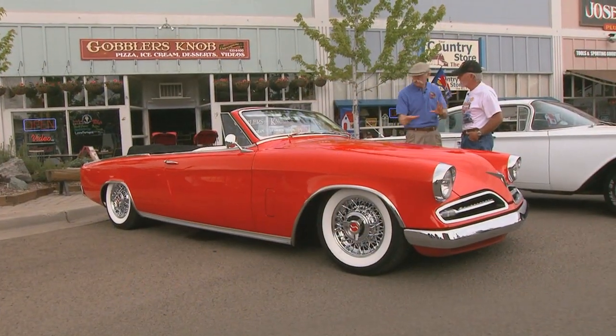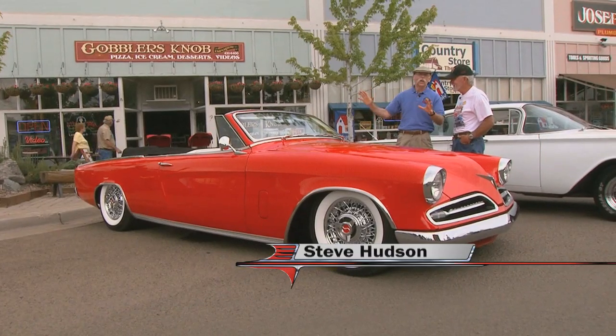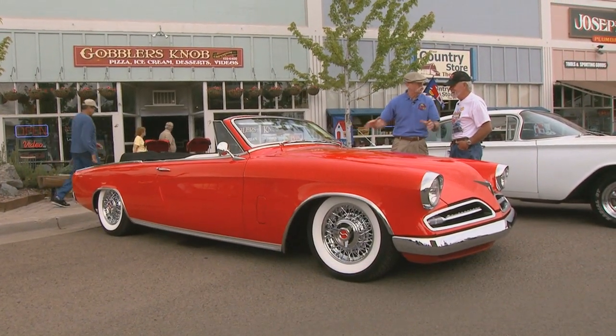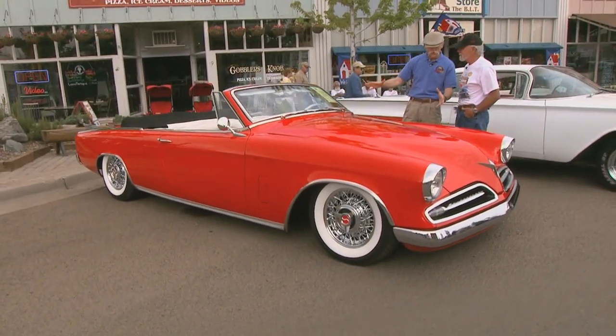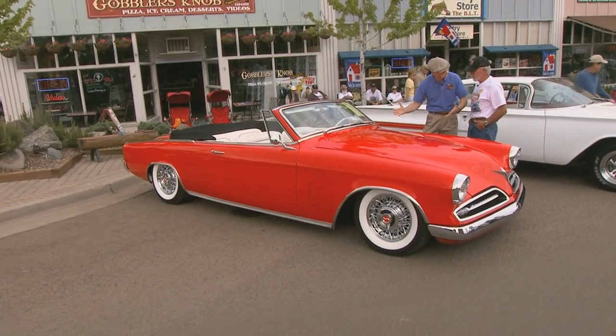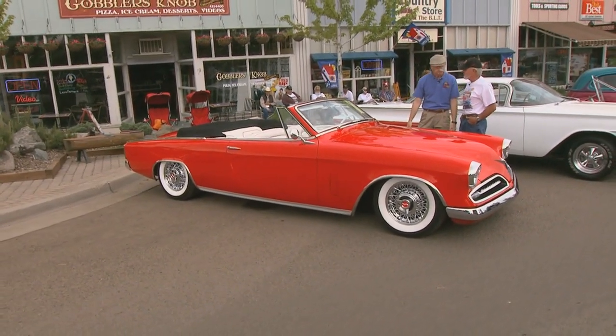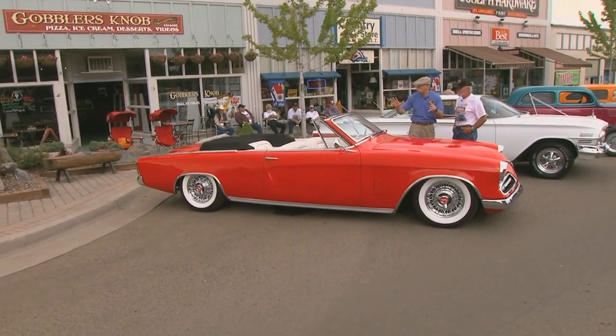Well, Steve, I saw you tooling around town in this yesterday, and man, I chased you down. This car is magnificent. You know, I'm a Studi guy to begin with. This is a 53 Studebaker Commander, but it's a convertible. This is the car Studebaker never made. They made one prototype, but they never put it in production. This is phenomenal, and it's a beautiful job.